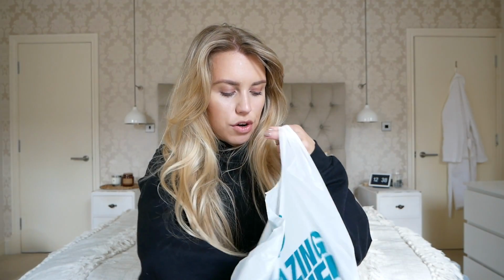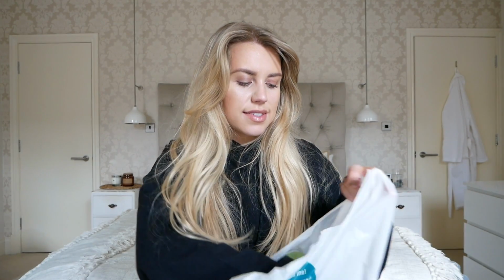A couple of bits I got for the office downstairs, and just, oh my god. Oh no, I basically just, this is full of black paper clips. Oh god, they're everywhere. I've just pulled it out the bag and the cork lids come off and they've just gone everywhere.